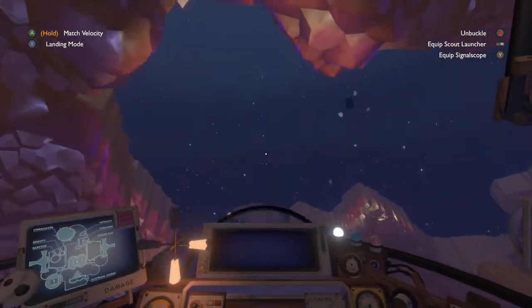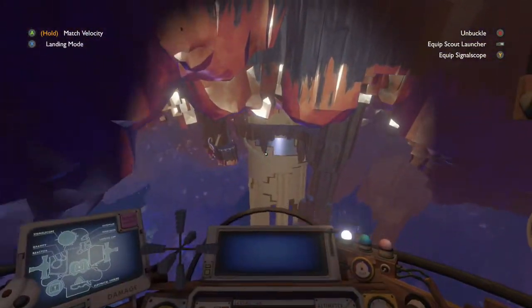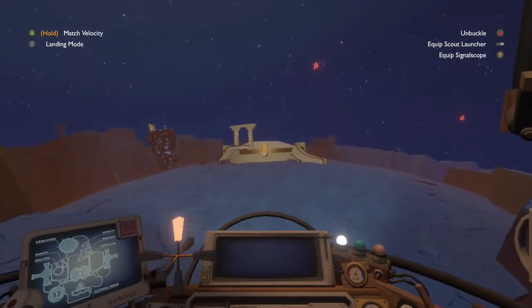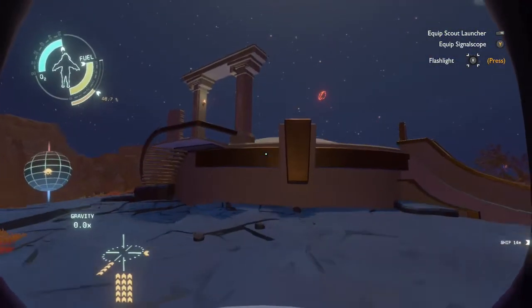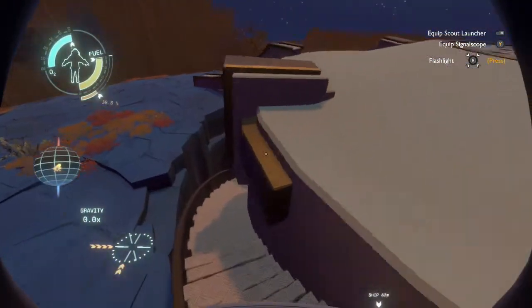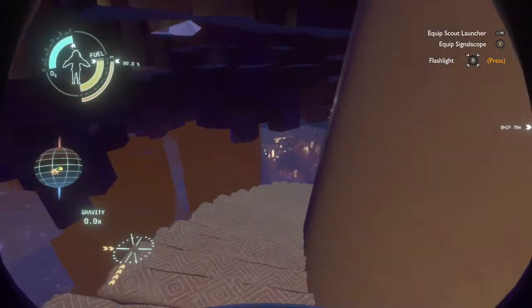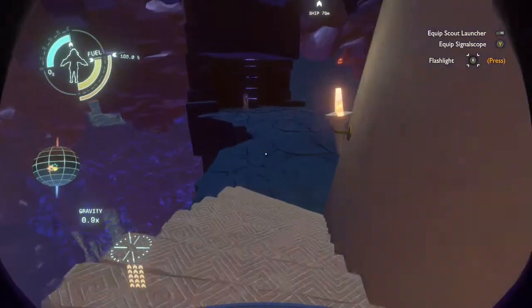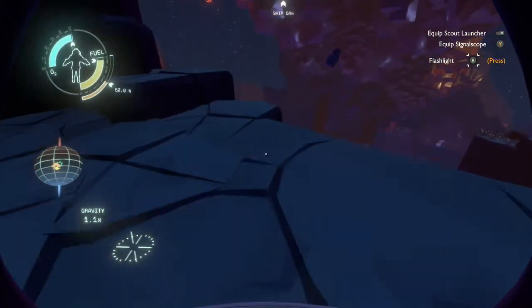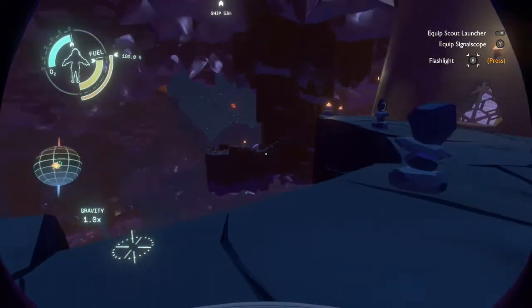Oh, that just disappeared. Interesting. What the heck, man? I need some answers here. I gotta figure this out. Why did the Nomai make everything that they build really hard to get into? Honestly. The jerks. Can I go in from the top? This would be a ridiculously hard jump to make, I think. What is that pedestal over there? Did we go over here?